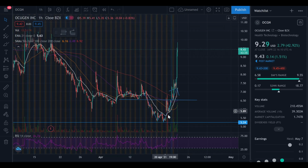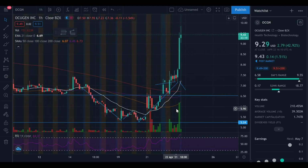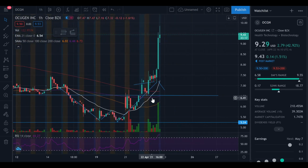The 21-day EMA, yesterday I did mention that it crossed over the 50-day moving average, and I mentioned that we wanted to see it cross over the 100 and 200-day moving averages. Now today that has been done. That's complete. We've completely blown it out of the water. That's why I'm so pumped about this stock.